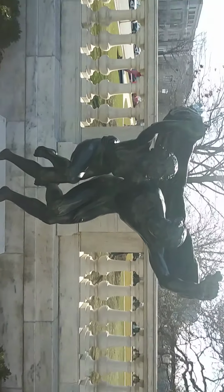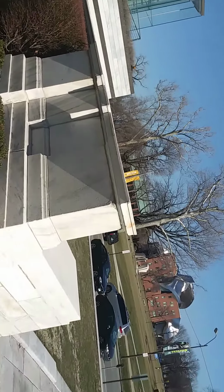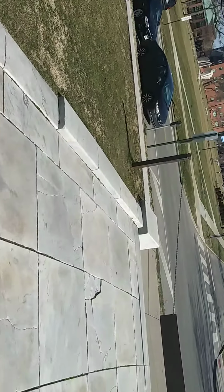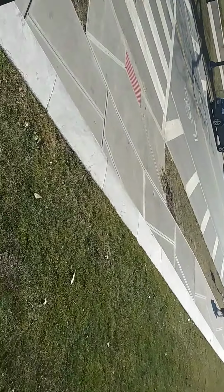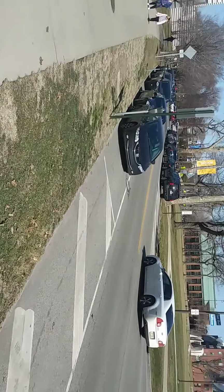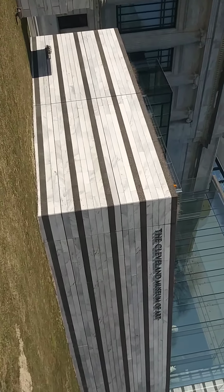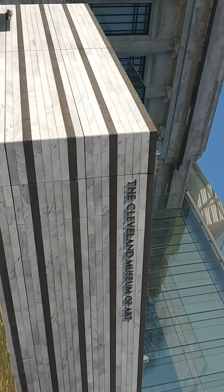Wow. As you can see, there's a door there. I want to show you all this history over here. I don't know if you guys can see it or not. I'm going to show you all the actual thing there. This is the Museum of Art. This is where I am walking around right now. And this is so ancient history. There we is, right there.